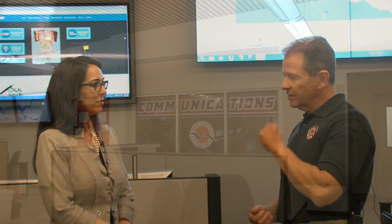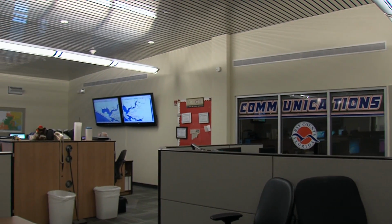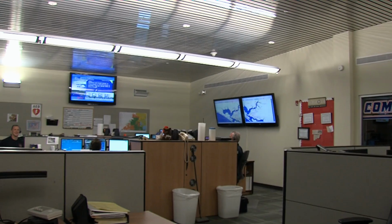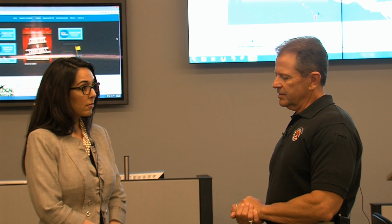We have the 911 call center located here. Our call center now dispatches for all the local fire departments, with the exception, I believe, of Lynn Haven. So all those fire calls, EMS calls, come through this 911 call center here. The Sheriff's Department dispatch center is also located here. So it's a busy, busy place.